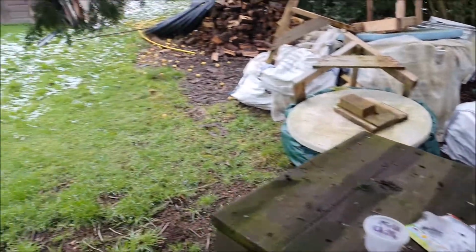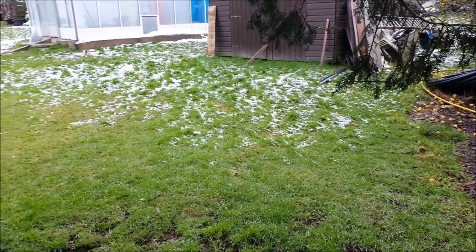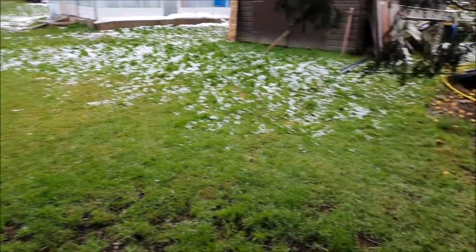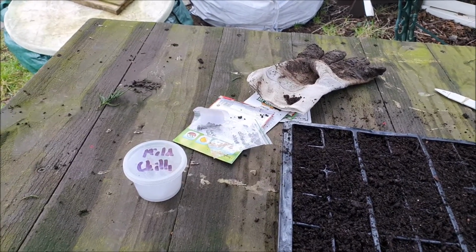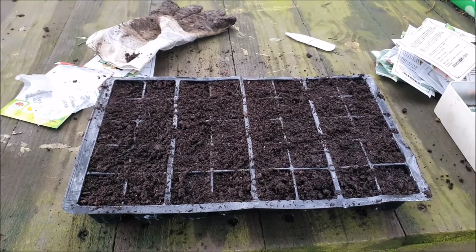See you tomorrow. Morning and welcome to my unheated potting shed. Snow just starting to thaw a little bit now, so I think it's our melt day. And what am I going to be doing? I'll be planting some very early seeds that I'm going to take inside and put into our propagator. So that's what I'm going to be doing. I'm going to show you what I'm planting very shortly.